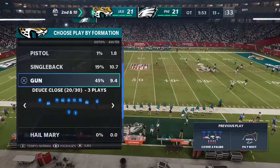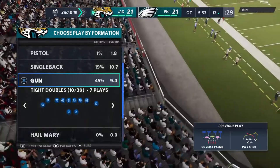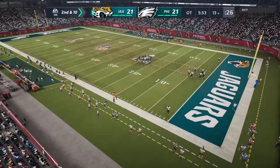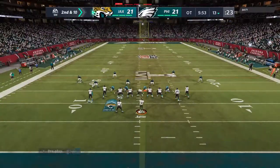And that first drive can dictate the whole thing, because they know if this team takes it downfield and scores a touchdown, it's game over. And it's been loud in here so far. After the incomplete pass, here now is 2nd and 10.